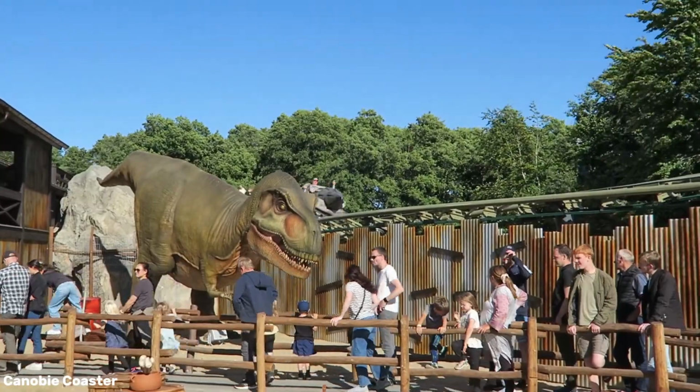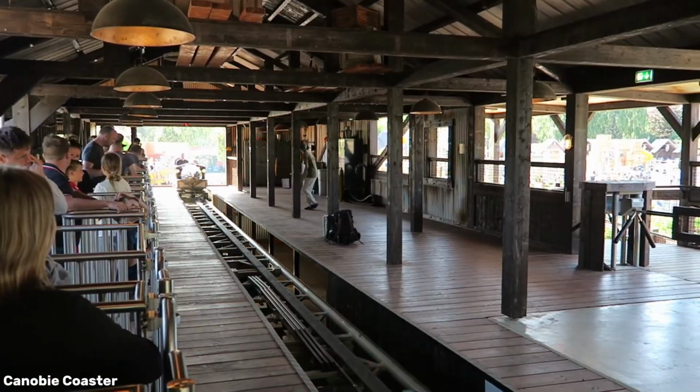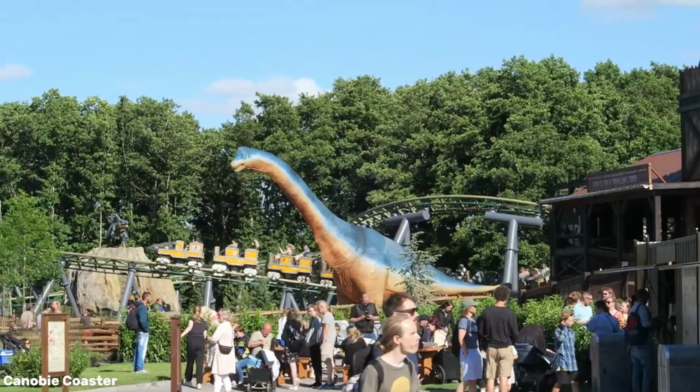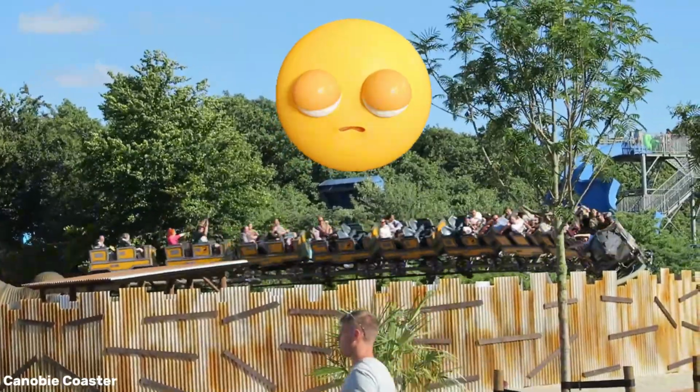Coming in as the least favorite coaster model from Mack Rides is the powered coaster at the 11th spot. And yes, I still get that the target group is families and children, but these are just slow and boring in my opinion. And yes, I don't really like the whole idea of a powered coaster that controls the speed of the train throughout the whole layout. I would rather let gravity control the train.